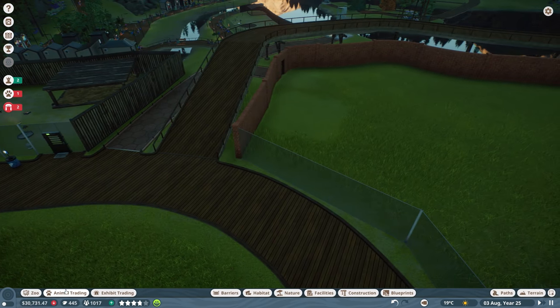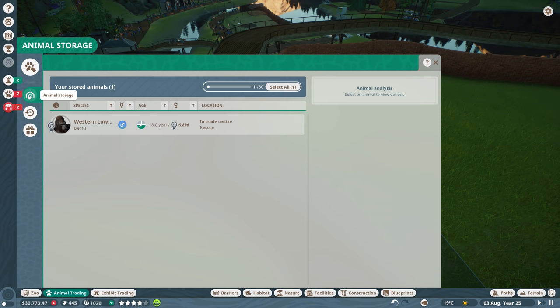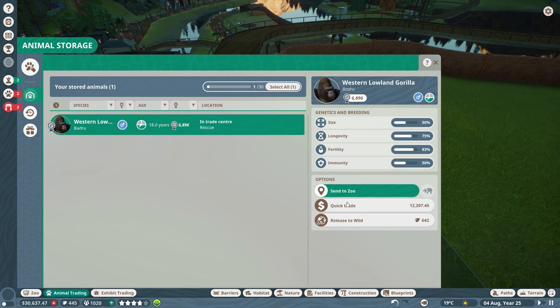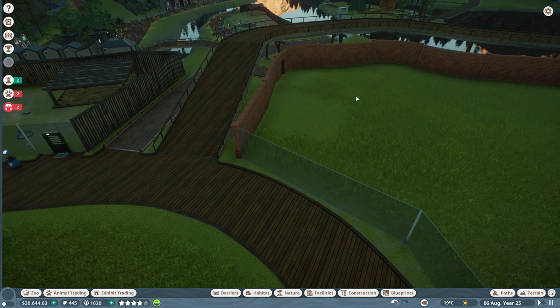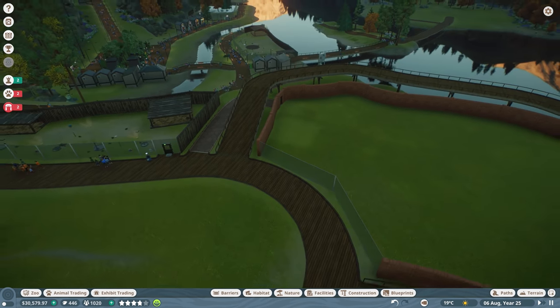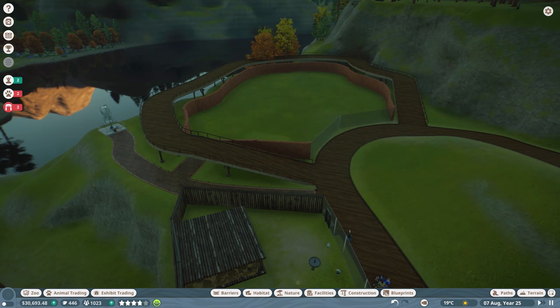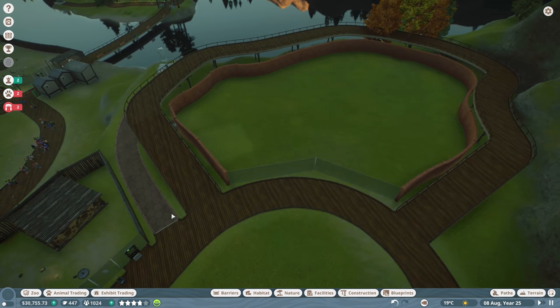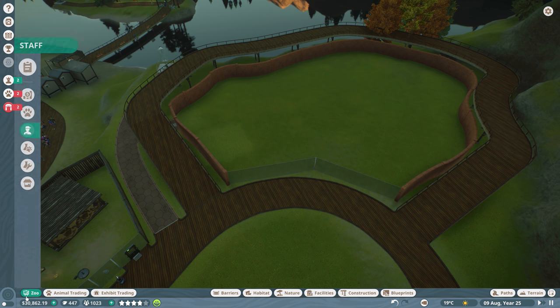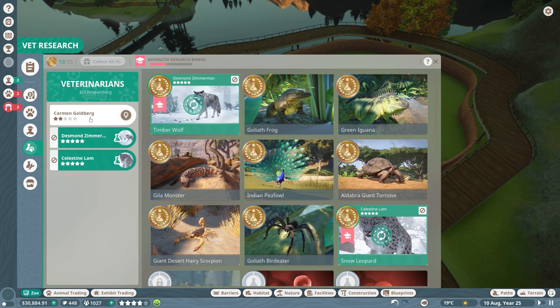Anyways, let's move over the gorilla that we got a little while ago. Western Lowland Gorilla. I wonder if it's basically in stasis while it's over there. Send it to, there we go. Because hopefully it's not aged or anything like that while it's kind of memeing around over here, you know? So hopefully right now that gorilla is going to be completely fine in this area. I don't know what it wants over here. And of course we have no research for it. So we might as well get vet research. Let's get to whoever's not.